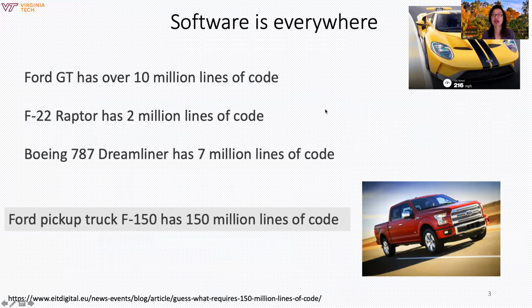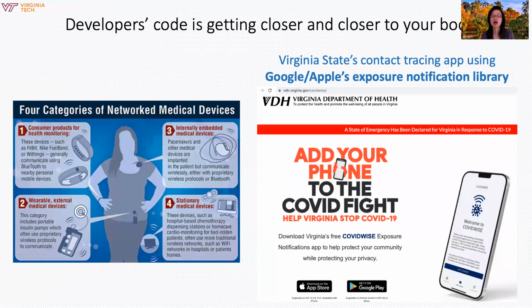Software is, of course, everywhere. Some cars have millions of lines of code. A Ford pickup truck has 150 million lines of code. And so I wonder how to secure them. Part of that for the Ford is probably because of the ECUs, electronic control units, of which there are just many. Also, devices are closer and closer to your body, impacting privacy and security.